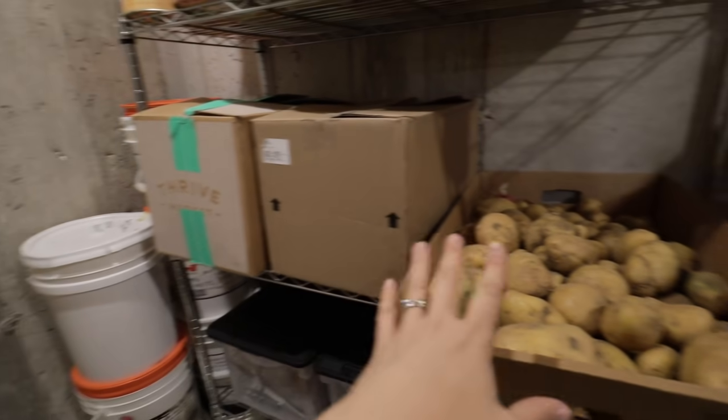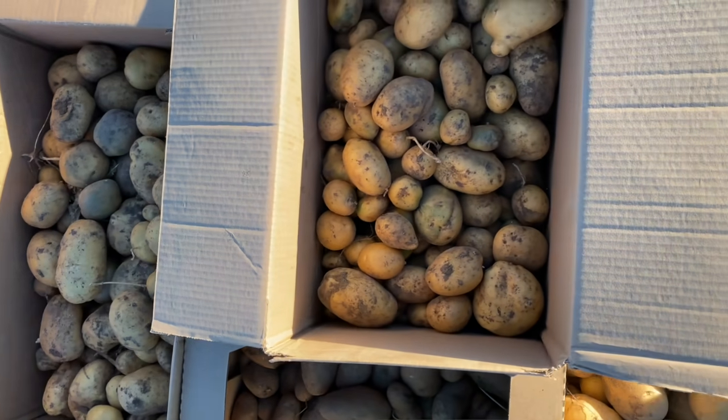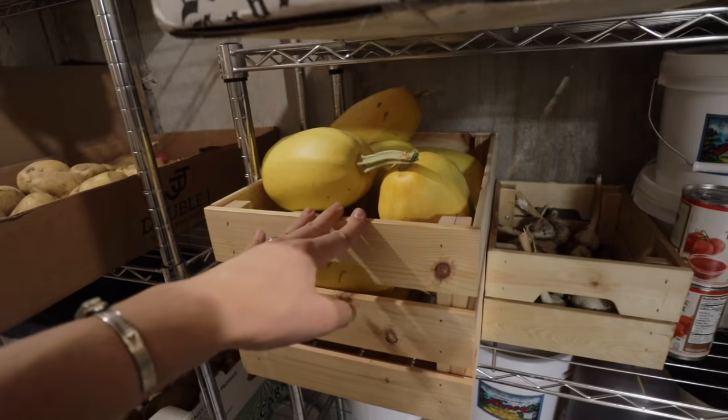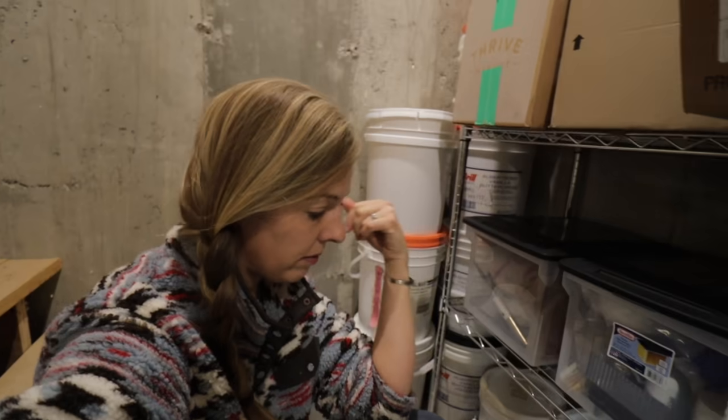In these cardboard boxes, I have our potato harvest. You saw me talk about those in a previous video, how we store those and why we store those down here. We have spaghetti squash. We grew extra of that in the garden, much to my children's dismay. They hate spaghetti squash for some reason. We have our garlic, homegrown. What else do we have over here I wanna show you?